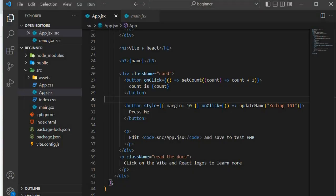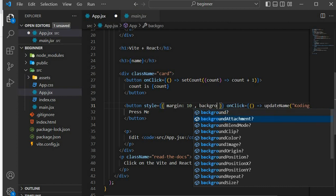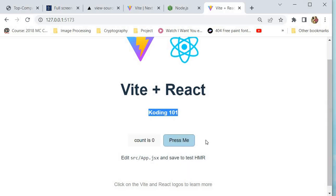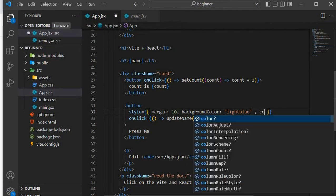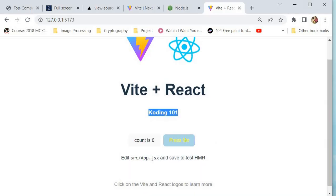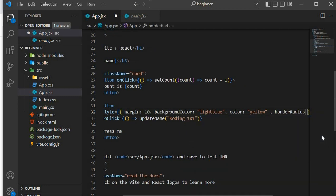So now let's try to change the color as well. So I would just simply say background color like that. You can see that it's giving me suggestions. So I want it to be light blue like that. And there you see it. I want the inner text to be yellow. So we just say color, and then this is going to be yellow like that. And as you can see, it's yellow. And then I want to give it a border radius of 10 to make it a little bit more round.